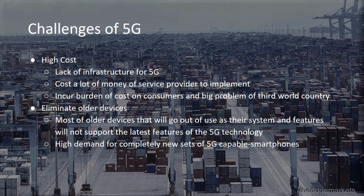Next, let's move on to the challenges of 5G. 5G requires a very high cost implementation fee. First of all, we lack infrastructure for 5G. It costs a lot of money for service providers to implement. Next, we need to eliminate older devices, as most old devices will go out of use since their system and features will not support the latest features of 5G technology.